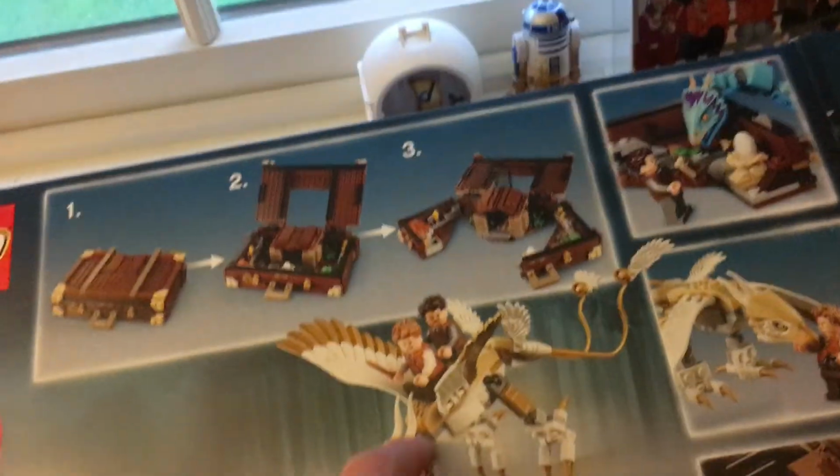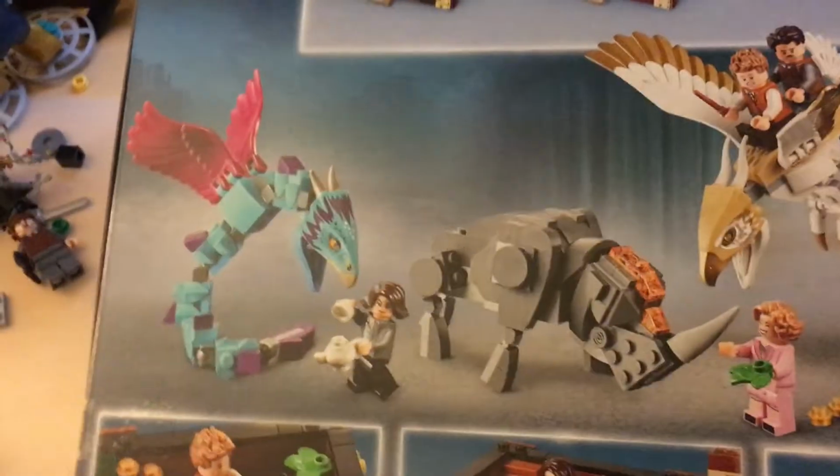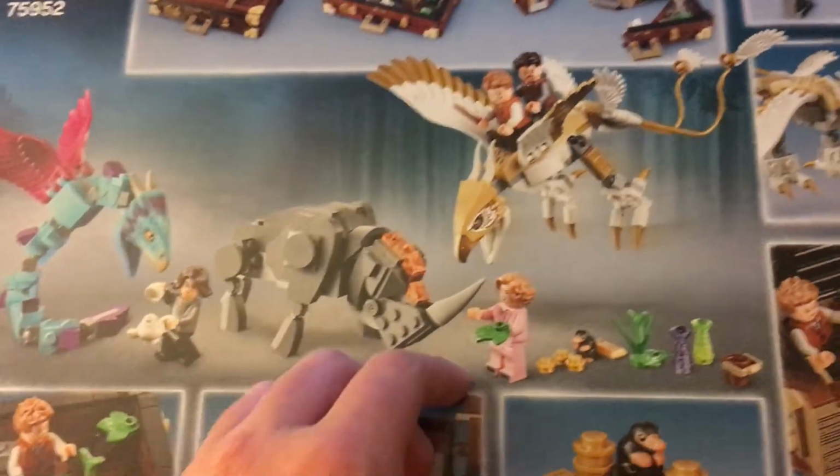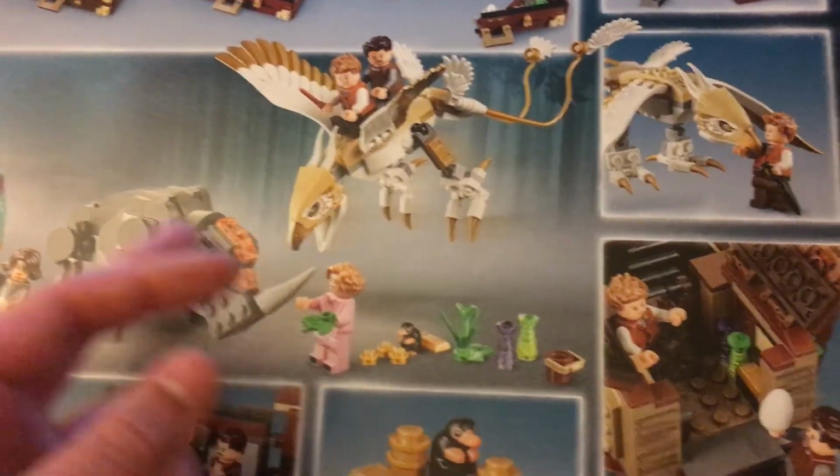You can see Newt and Jacob flying on the Thunderbird. You can see the other thing kind of intimidating Tina, and then you can see Queenie talking to the rhino, and it shows all the accessories included in the set. And yeah, I think that just about does it for my review. I think this is a great set.